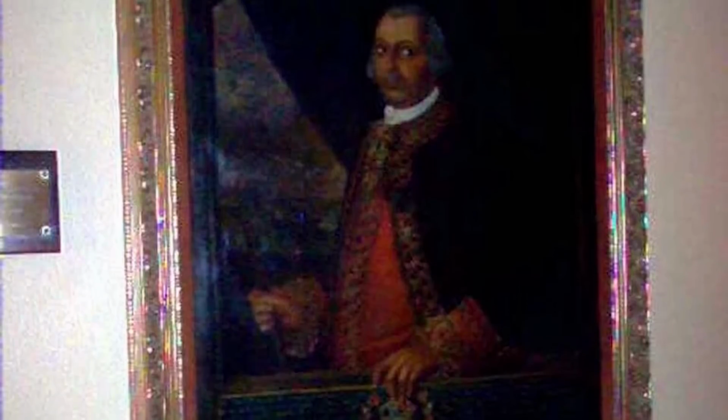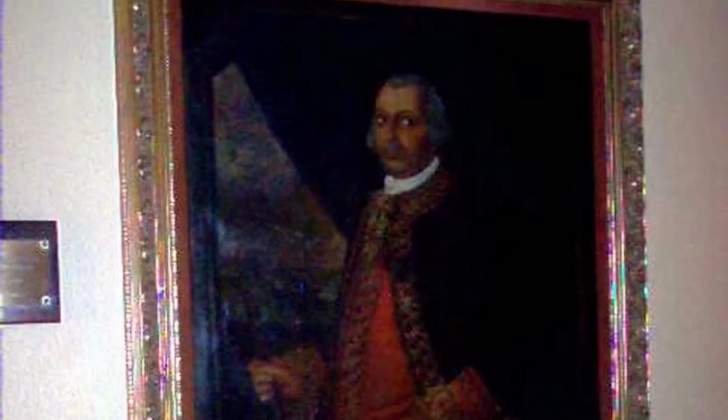The portrait is at the end of a hallway in the hotel, and guests have reported the eyes following their every move. People also report a cold or uncomfortable feeling when they get close to the painting, and this is said to be Bernardo's spirit. Some people even swear they can feel him following them around the hotel. It is also said that any picture you try and take of the portrait will come out blurry and distorted unless you ask Bernardo for permission.